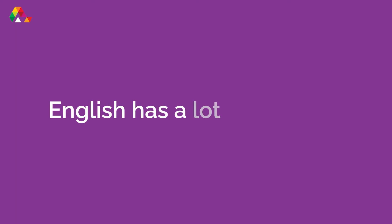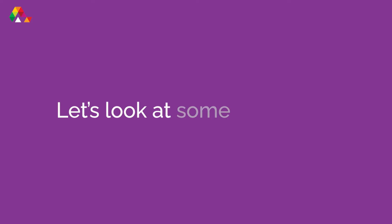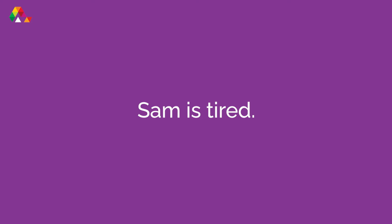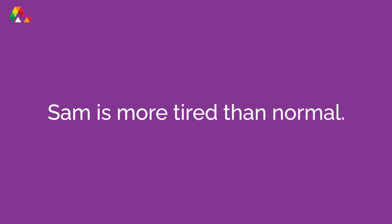English has a lot of adverbs. Some of the most common ones are very, really, and so. Adverbs always go before the words they describe. Let's look at some examples with adjectives. Sam is tired. Tired is an adjective that describes the noun Sam. Let's add very before tired. Sam is very tired. The adverb very describes the adjective tired. This means Sam is more tired than normal.